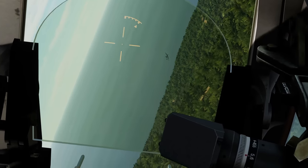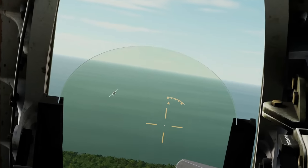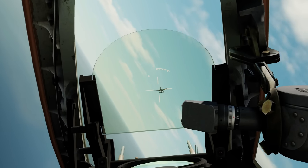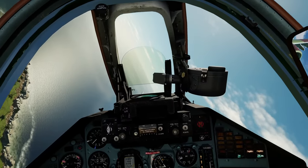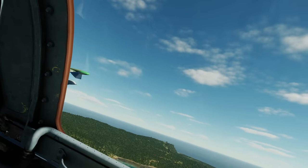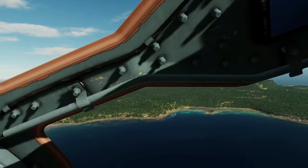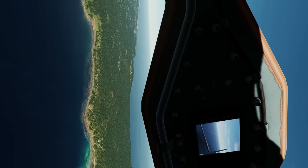Oh, he's gone full Maverick. For that opportunity. That's the one we needed. Crap, this thing has no roll authority. Full rudder. No roll authority at all. Bollocks. Have you gone, RC? Back. There he is. Over there somewhere. Chasing him around this island.